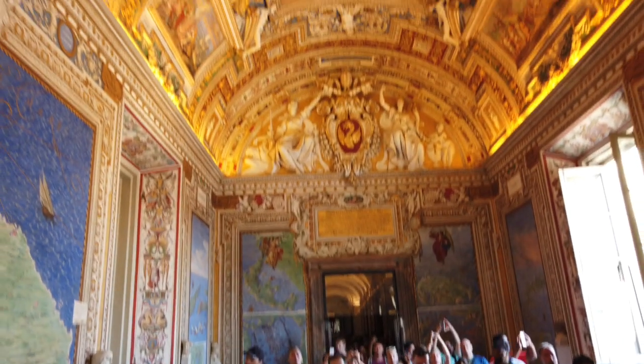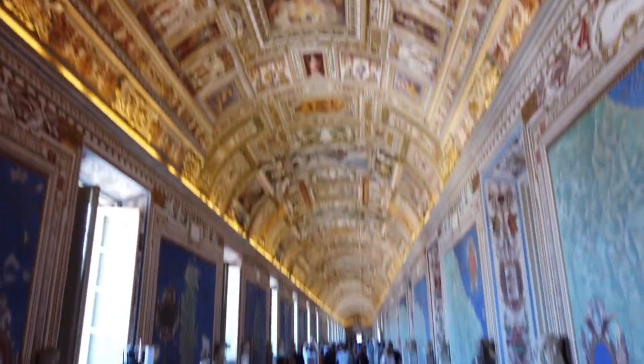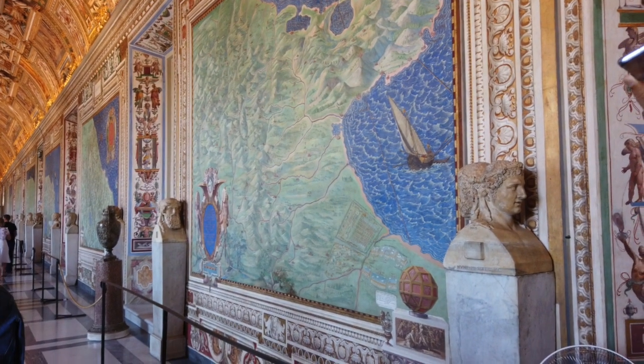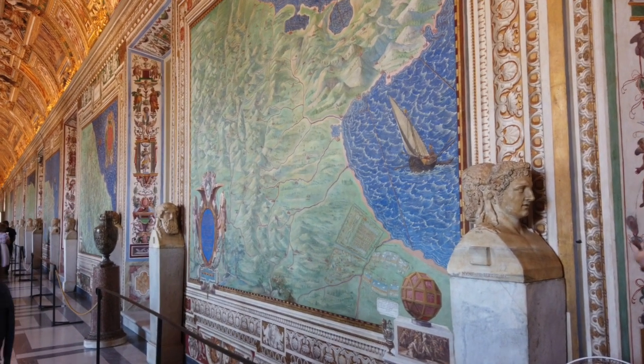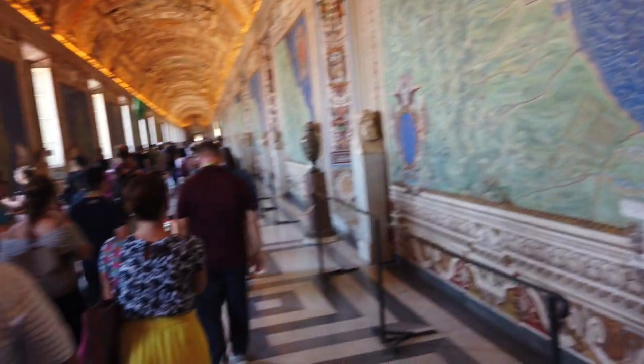So this is called the Gallery of the Geographical Maps. Because on the left and on the right side you can see 42 geographical maps reporting Italy in 1584. 1584 means no Google Maps, so this is the first example of Google Maps. Now, you know the shape of Italy? Italy looks like a female boot. So the heel of the boot is in the southeast, that region, that's Puglia.